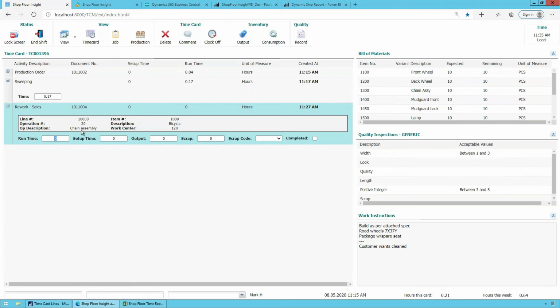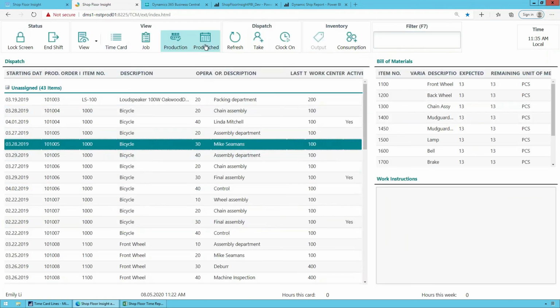And again, all of this is real time inside Business Central. So if I go in Business Central and look at these production orders, I'll see all the time. I'll see what people are working on, all of those sorts of things are there. A couple of things that I'll also mention that I forgot.